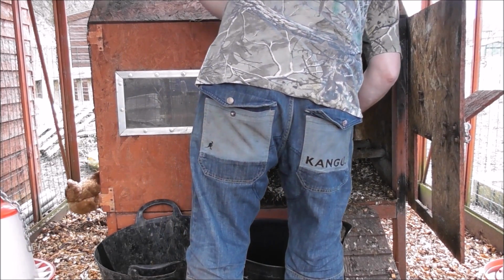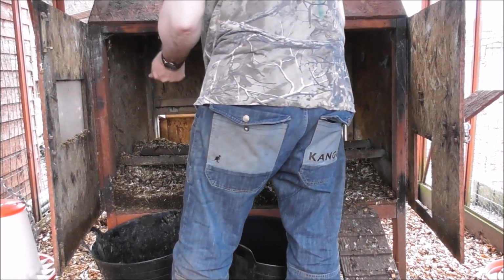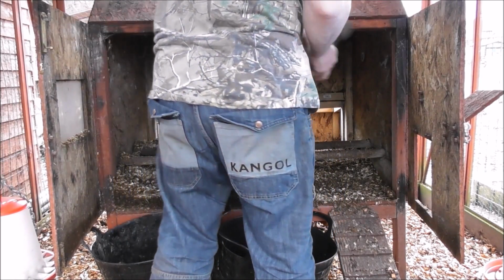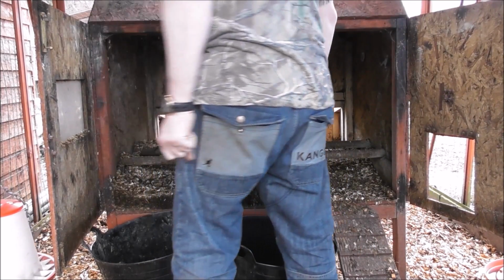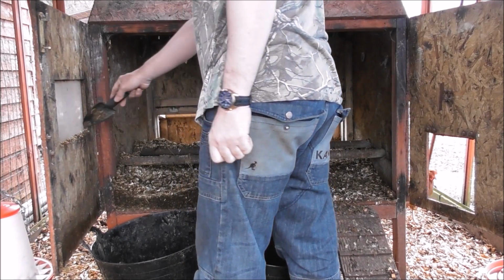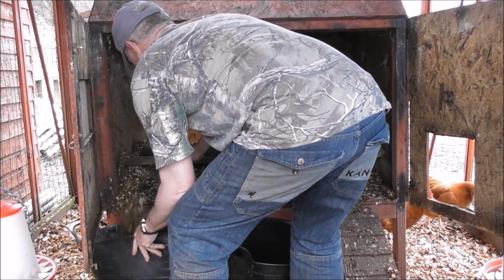Ay, ay, ay. That was my finger getting trapped in the hinge. The good news is no red mite in here, so at least we can thank ourselves for that.